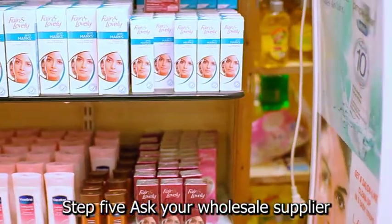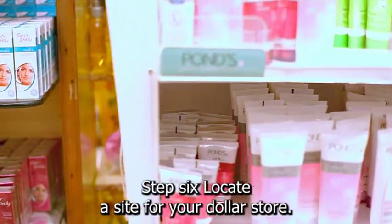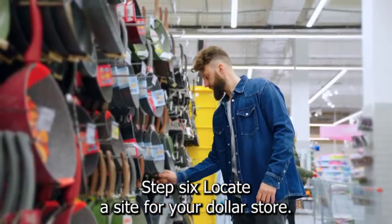Step 5. Ask your wholesale supplier for a list of suggested retail prices. Step 6. Locate a site for your dollar store.